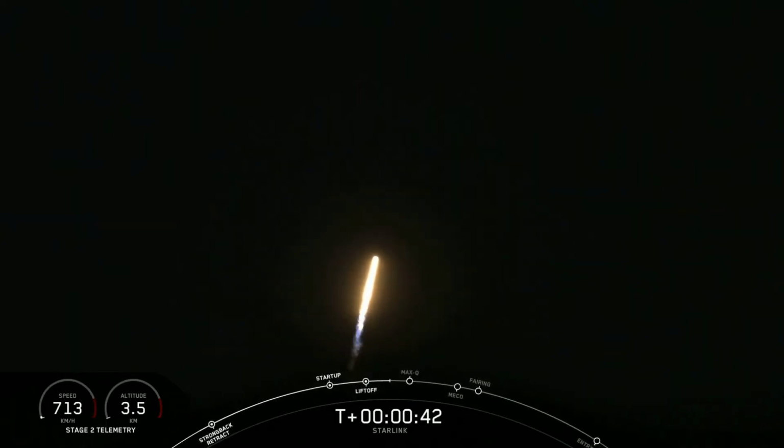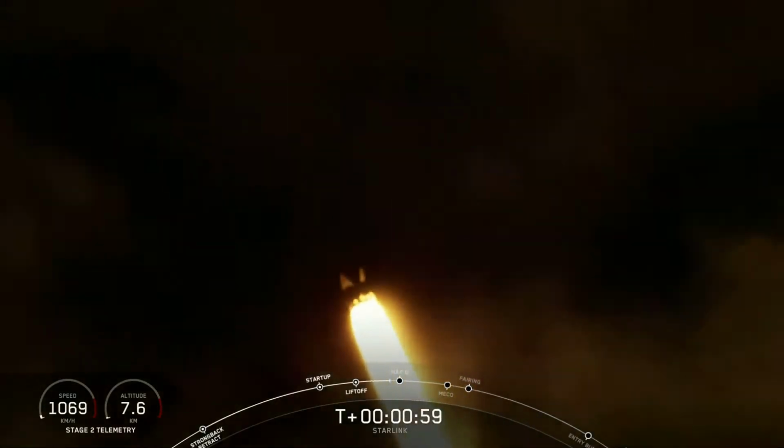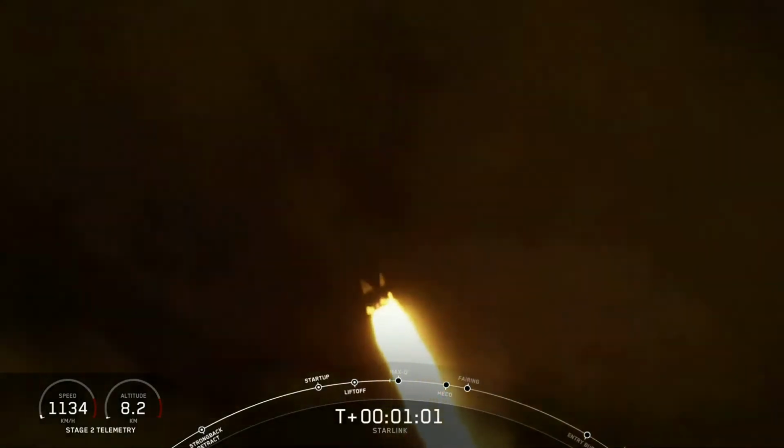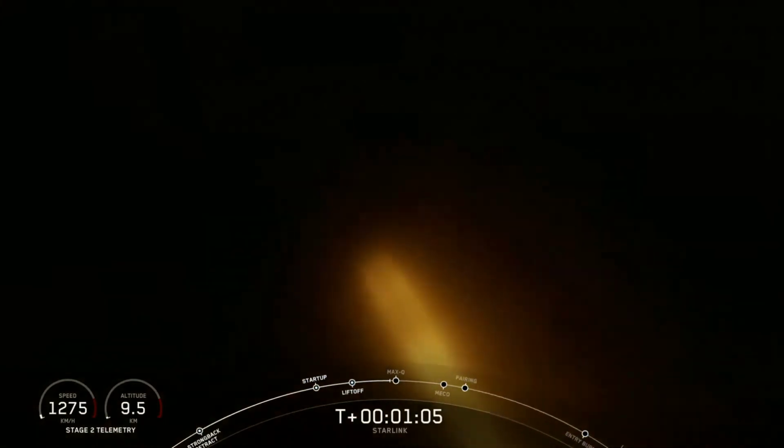T plus 40 seconds into flight, and Falcon 9 has just had a successful liftoff. Telemetry are nominal. A successful liftoff from pad 40 for its first Starlink rideshare, carrying 3 Planet SkySats and our SpaceX Starlink satellites. Next coming up will be Max Q, and that is the maximum aerodynamic pressure that the vehicle sees, the largest structural load that the vehicle sees throughout ascent.